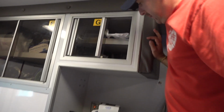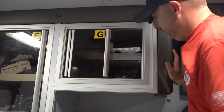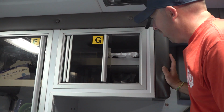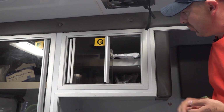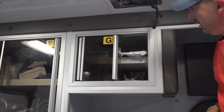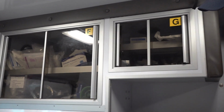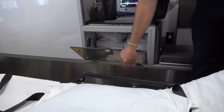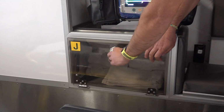Up here are the different parts for the cardiac monitor. We have our monitor patches, extra battery, paper for the monitor, and that's strictly for the cardiac monitor. Down here we have some towels just in case we have a mess back here, we're able to wipe it up.